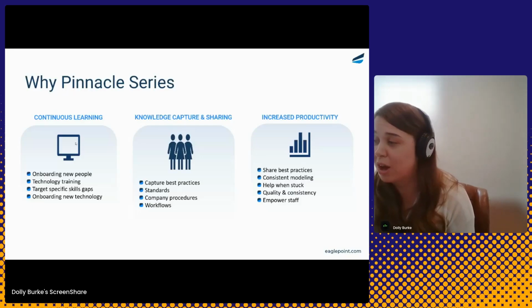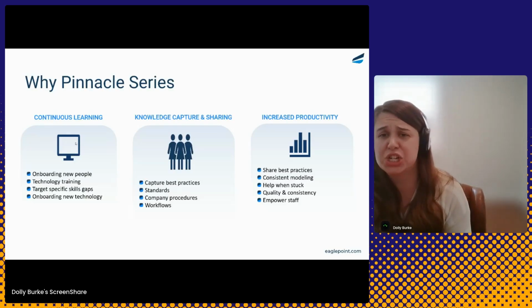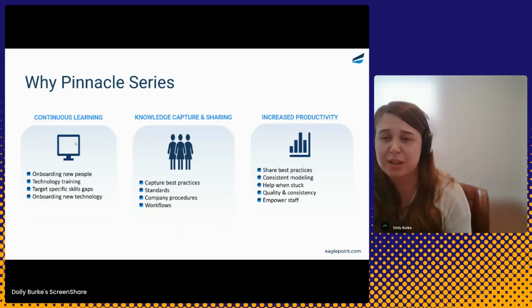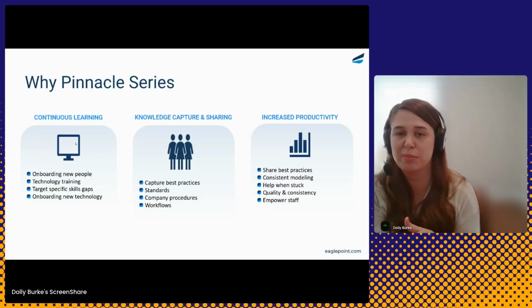The platform provides on-demand training for users when they need it, but also when they have the time to do it. The next challenge is knowledge capturing and sharing. For many organizations, it can be a challenge to capture knowledge, or think of it as your company standards, your processes, your best practices, and then be able to share that knowledge to all of your users. Having all this information not only documented, but also consistently updated and easily accessible can be a challenge.